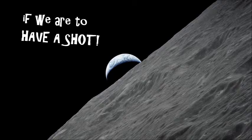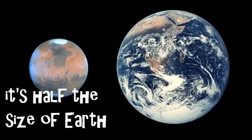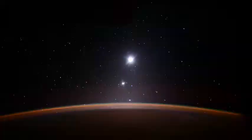The planet Mars, it's got 2 tiny moons. The reddish color comes from iron in the sandy dunes. It's half the size of Earth, it's got some polar ice. We sent some robots, but so far there is no sign of life. These are the planets of the solar system.